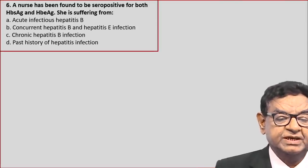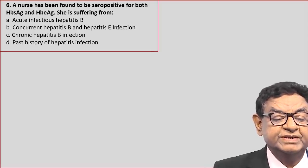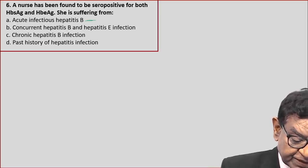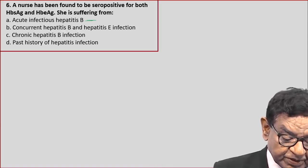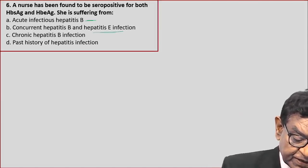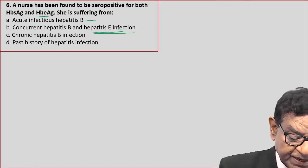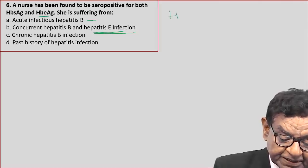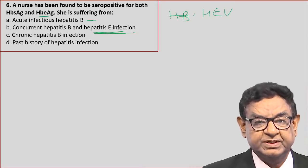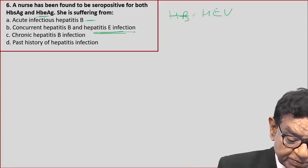Question number 6, it is a related question to question 5. A nurse has been found to be positive for both surface antigen and E antigen, suffering from? The answer is acute infectious hepatitis B. Okay. Let's see the other options. E infection, there is nothing to suggest about E infection. There is E antigen, hepatitis B E antigen, it is not hepatitis E virus antigen. Do not get confused with hepatitis B E antigen. So this cannot be that option.